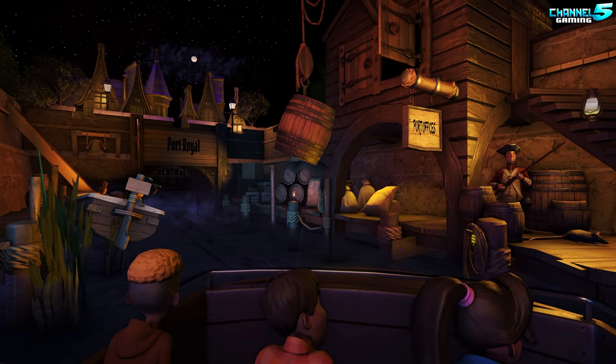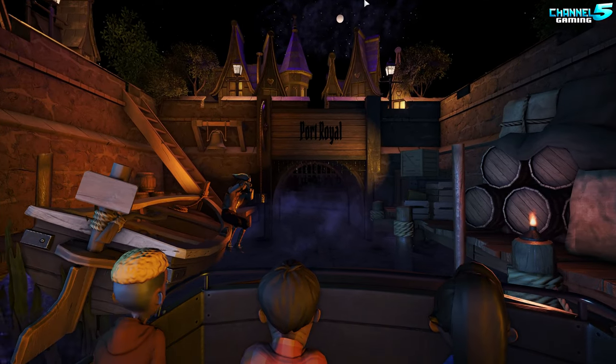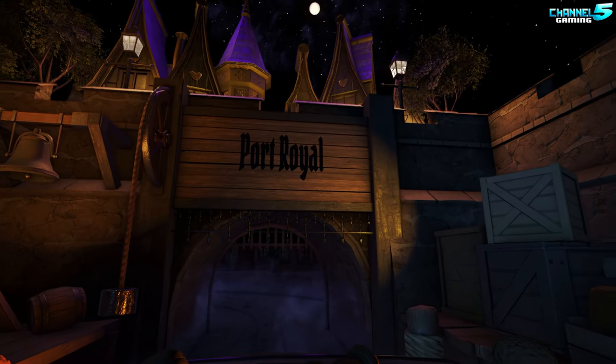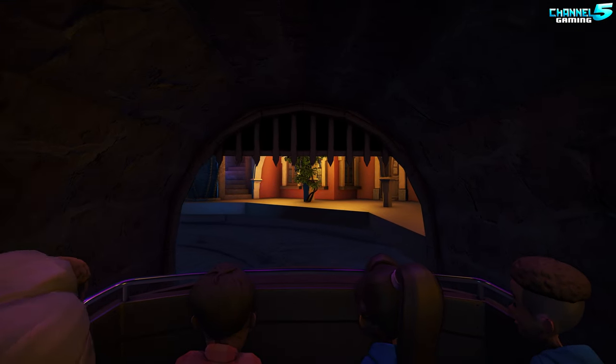I already love it. This is crazy detail. Wow, I love the little moon up there with the starry sky. It's like a beautiful little mini set. Super cool.